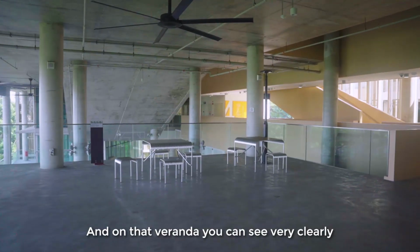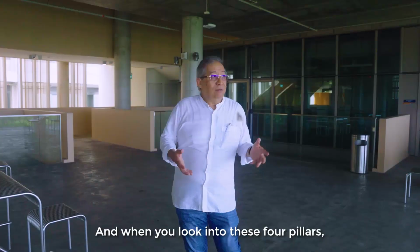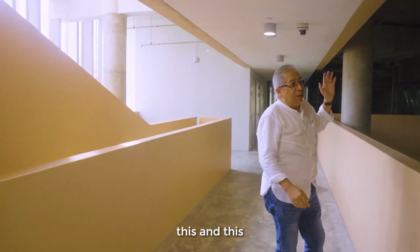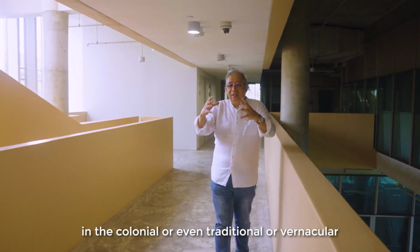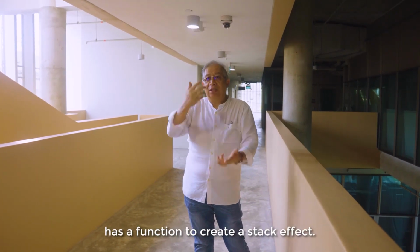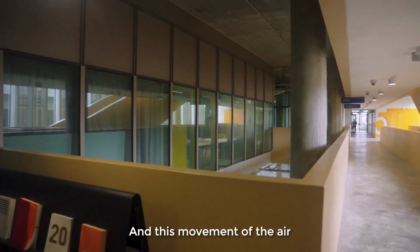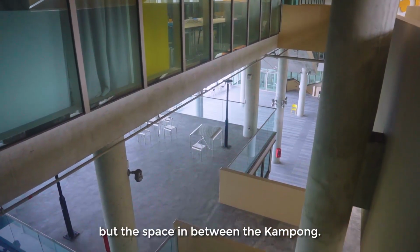And on that veranda, you can see very clearly how we try to reenact, to make a stilt house look space. And when you look into these four pillars, it will remind us about the stilt house kampong typology. This and this is like a Chinese courtyard house, like our shop house typology. The courtyard in the colonial or even traditional or vernacular courtyard house has a function to create a stack effect. So the hot air will go up, and then by the horizontal ventilations, it will blow away the hot air. And this movement of the air from all directions is something that you can feel in a kampong, not just inside the house, but the space in between the kampong.